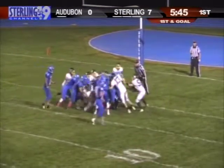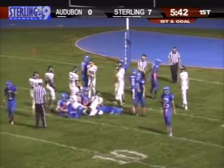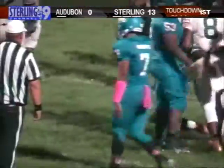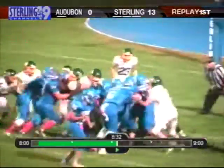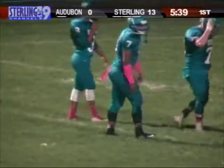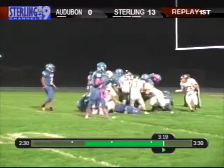1st and goal, handoff goes to Demir Hutchinson, trying to push forward for the touchdown. Is he in? And they're saying he's in. Demir Hutchinson scores from 3 yards out. For Hutchinson, that's his 3rd rushing touchdown of the season. Well, real good push up front, and Demir Hutchinson does on this play what he's done on most of the runs tonight. Takes some people with him, great power, getting that great motor, driving those legs, and he's able to get in there for 6.